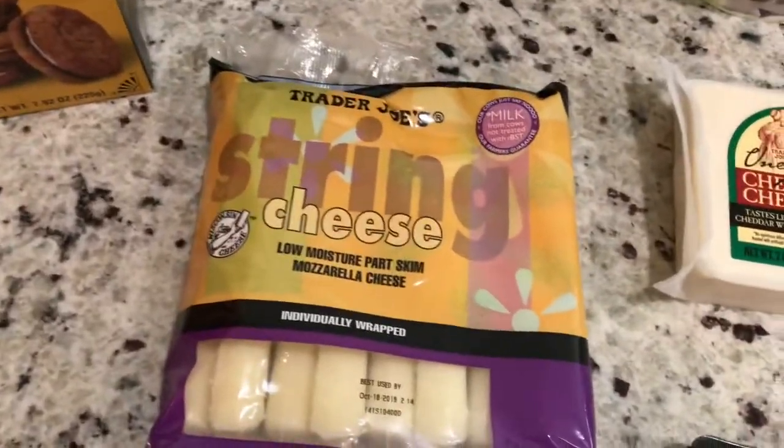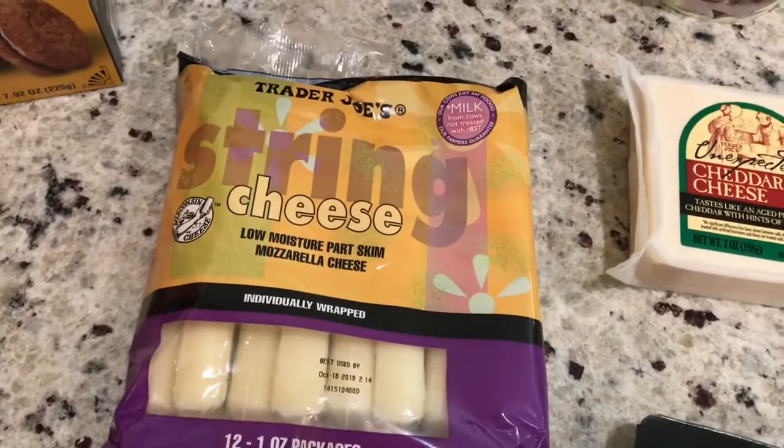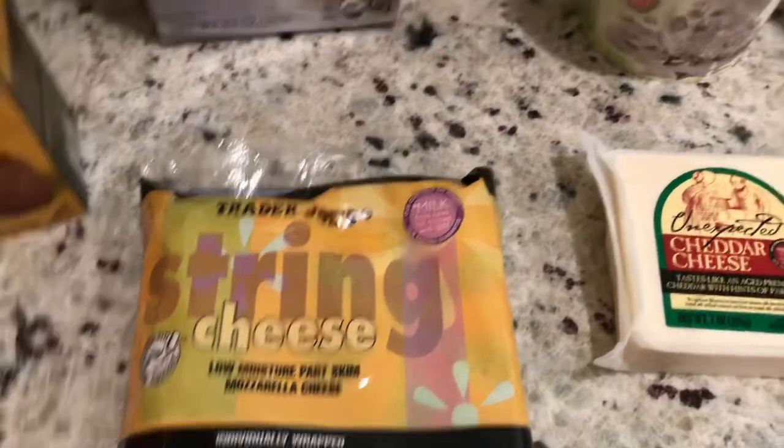And then both my kids love string cheese, so I went ahead and picked those up for them. They just go in the refrigerator and get them out all the time, and I realized that they've eaten 10 in a week, and then we go get some more. So got those for the kids.